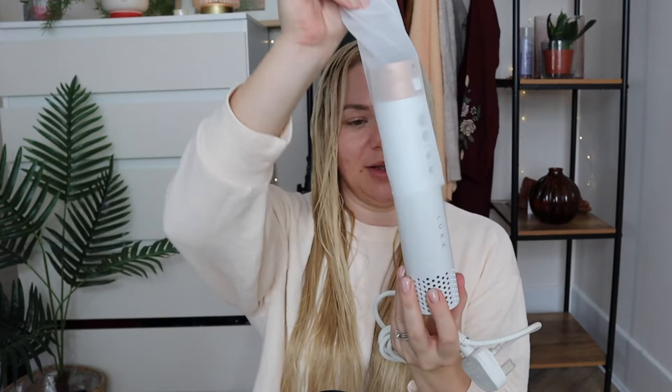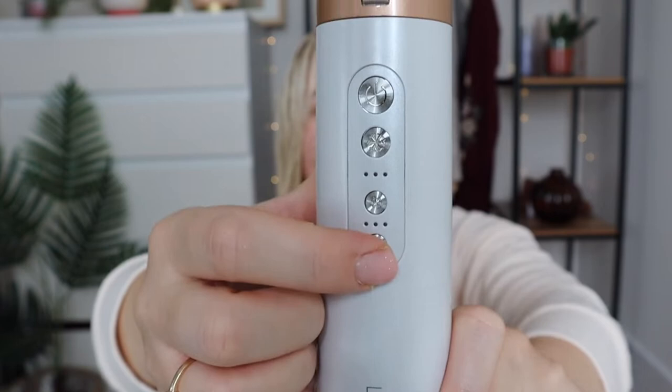It looks like this. It's got all of the buttons, and I just love this rose gold here. And it looks like the cord is quite long, which I love. Every time I have a hair tool that has a long cord, I love it because, you know, we need a long cord. So this is pretty long.